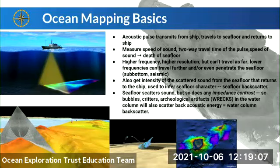With a higher frequency acoustic system, you can get higher resolution data, but higher frequencies can't travel as far. So to get to full ocean depths, you use lower frequencies. We're using 30 kilohertz. True full ocean depth systems are at 12 kilohertz. And then our sub-bottom is at 3.5 kilohertz. So that's a low enough frequency to actually penetrate the seafloor and give us information below the seafloor.